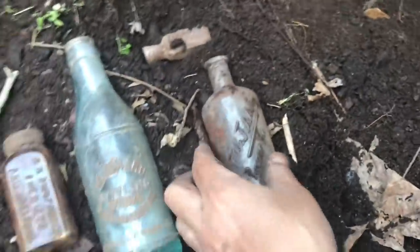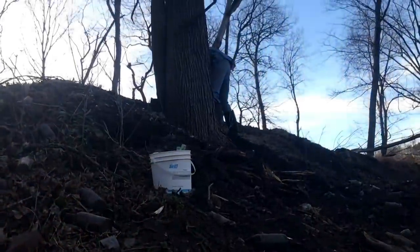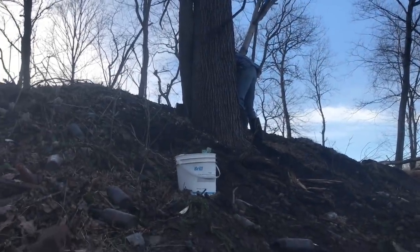So there's my finds for today. A lot of fun out here with my son. And then we got Ann up on the hill, the gleaner. She comes out here and picks up shards and makes mosaics and things like that.